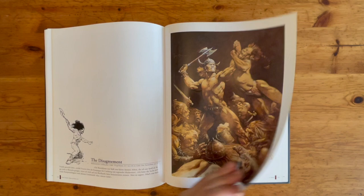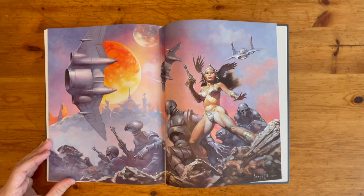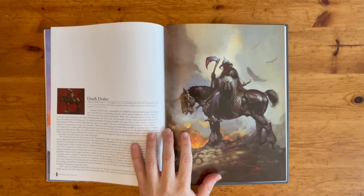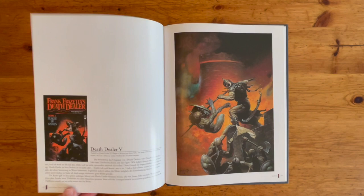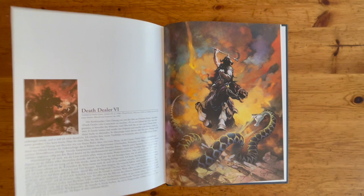Wow, so this was used on the cover art for the book. I'm not a big science fiction guy, but still, this is really incredibly impressive. This is just incredible. Look at that. Look at the Death Dealer. Apparently he was a big fan of Death Dealer.